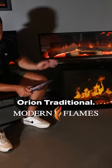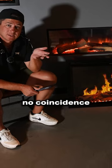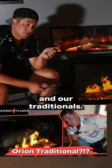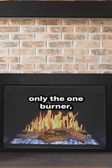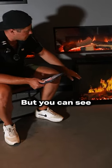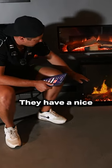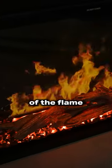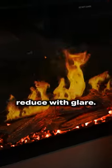Modern Flames Orion Traditional. Now, it's no coincidence that it's the number one ranked fireplace in our modern fireplaces and our traditionals, because I love the technology. It does have only the one burner, so to speak, or the one flame on the top, but you can see, kind of like the Revolution, they have a nice reflective panel. So that log looks like it's on the back side of the flame and the front side. And then this piece of glass is tinted to actually help reduce glare.